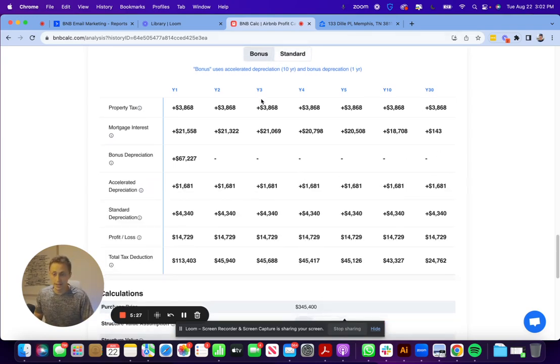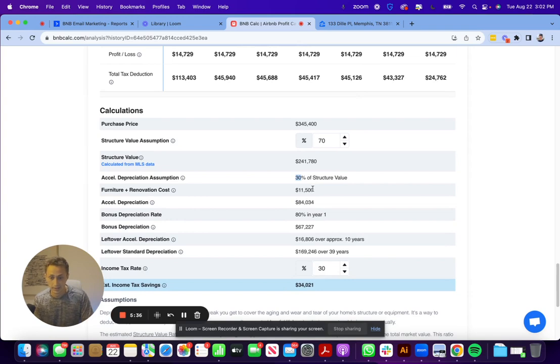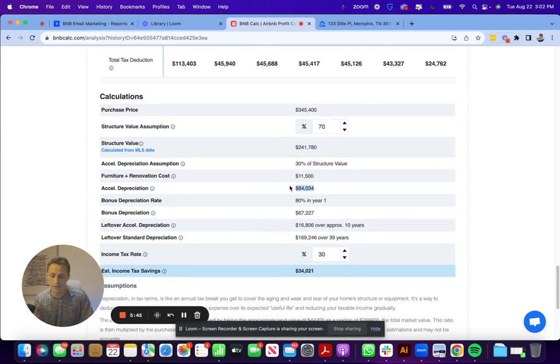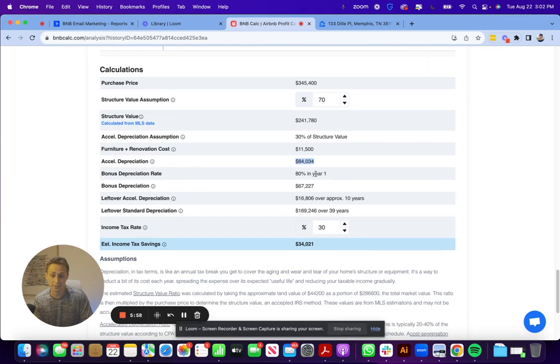So when you do this cost segregation study, what you find a lot of times is about 30% of that structure, instead of being on a 39-year schedule, can actually be on a 5-year schedule. In addition, if you've put in furniture, that's something that can be included in a 5-year schedule. So what you get is an accelerated depreciation. So again, amount you can write off over a 5-year schedule. What I'm going to get into in a second is how you can even speed it up beyond that. So we have this 5-year, 84 grand is on a 5-year schedule.